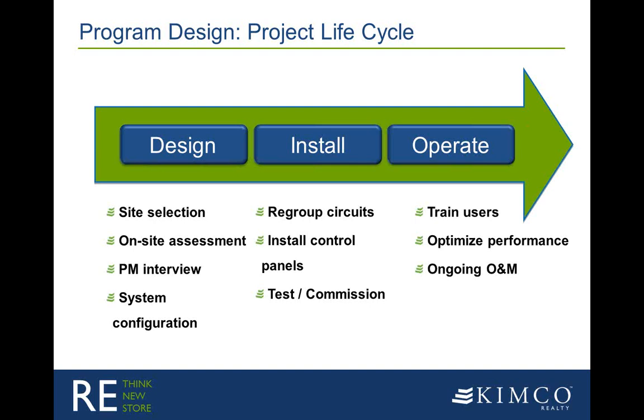With design, we've really found that the quality of the site assessment greatly improves the rest of the project. And so we spend a half a day to a day, the electrical subcontractor, not only doing the survey that will provide the mapping of each fixture to its associated circuit, but also maintenance items and other things that we may find and want to be aware of. Then this information is reviewed with the property manager during an interview, and the circuits are regrouped accordingly during the installation phase so that we can maximize the opportunity for night lighting.